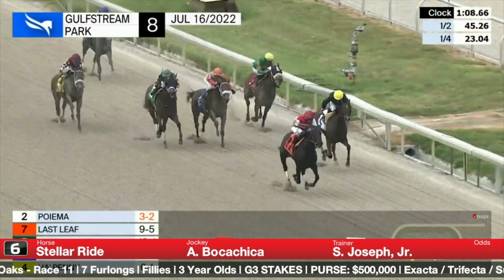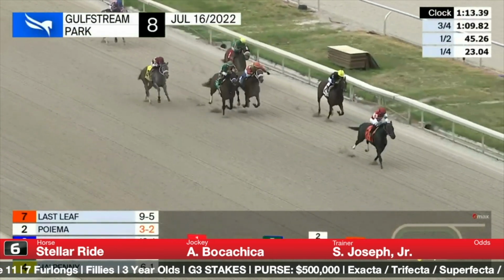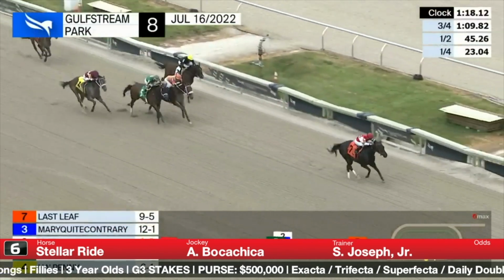The winner of this race, Last Leaf, is very sharp. She'd come back to win the Audubon Oaks at Ellis with an 83 buyer. She's won four of her last five. Yeah, she's got no chance to beat Last Leaf in here, just wins for fun.